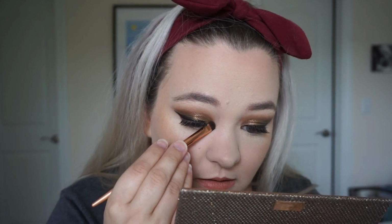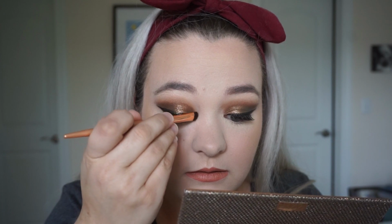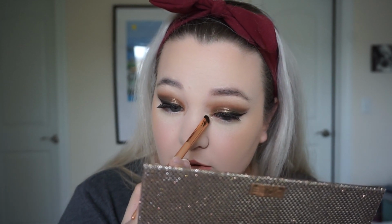I really like how this eye look looks. I'm not usually someone who wears makeup this smoky on a day-to-day basis. It's not really how I roll, but I do like this. I think it's beautiful. And actually what I'm going to do right now, just for highlighting purposes, I'm going to take a little bit more of Just a Kiss on that same brush I was using for it earlier, and I'm going to put it right up in my inner corner there.